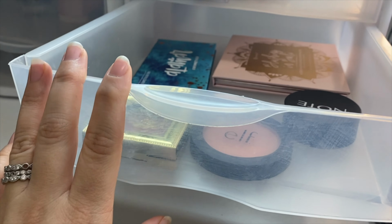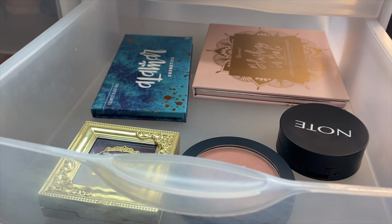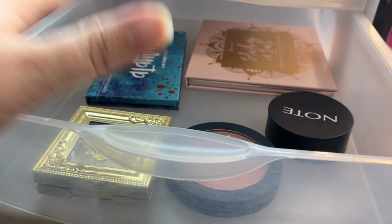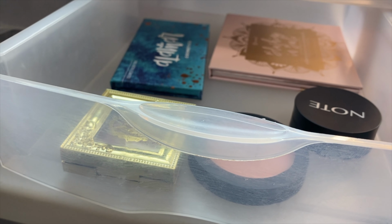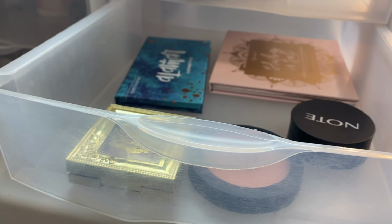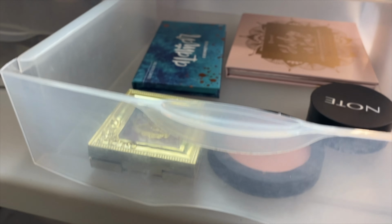I usually don't pull a blush from a Shop My Stash because I don't have that many. I decluttered so many that I don't feel like this is overwhelming. And I don't know, I just feel like blush is one of those things, depending on the look, you kinda have to have different color options. So these will just stay.